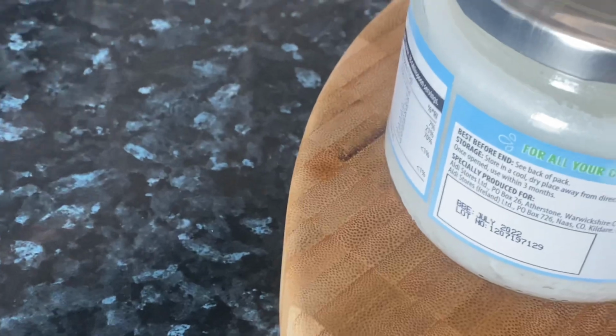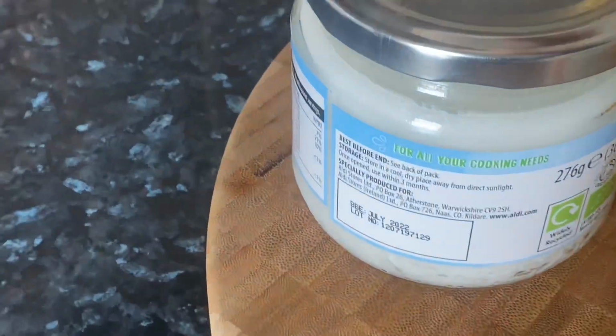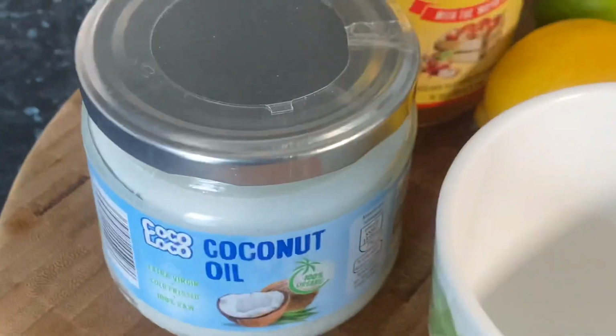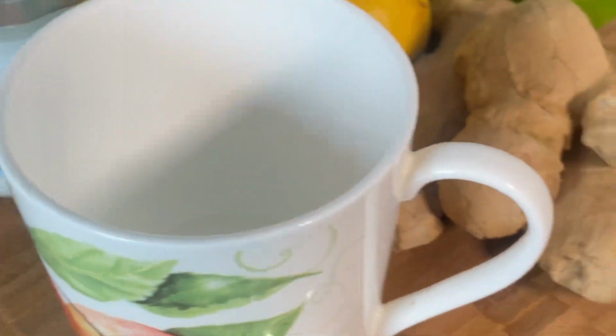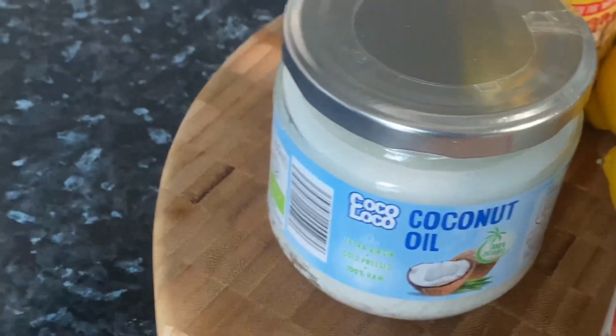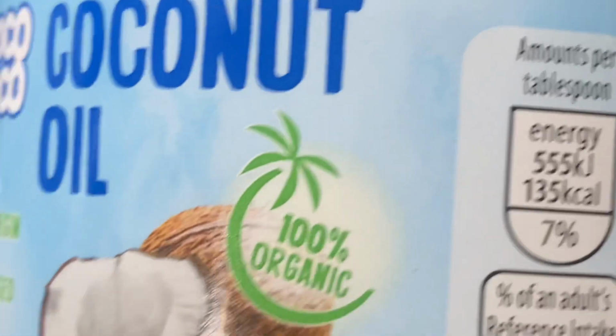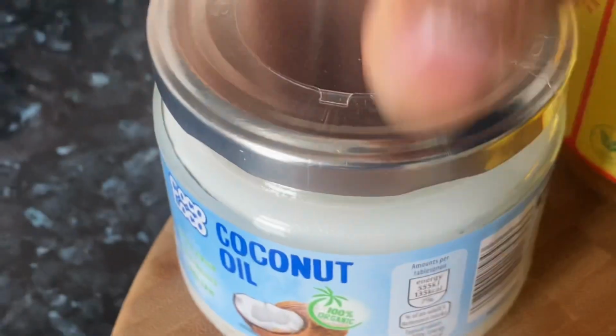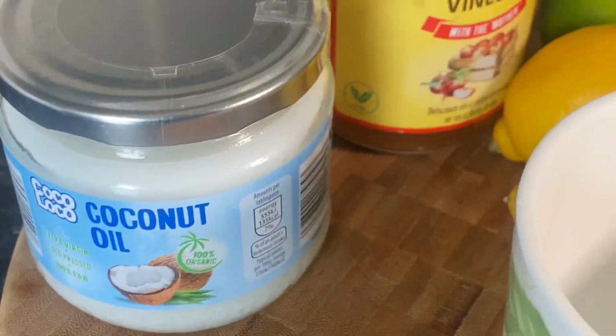All right. Secondly, coconut oil is very, very good for our skin, especially if you have dry skin. It's very good for your hair and all these things. But to cut the story short, what I want you guys to do at home is go and get yourself a jar of organic coconut oil right here. As I see, 100% organic coconut. Go and get it, and get yourself some apple cider vinegar. These two ingredients are magic at home.